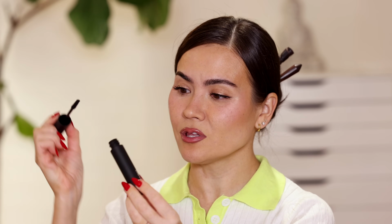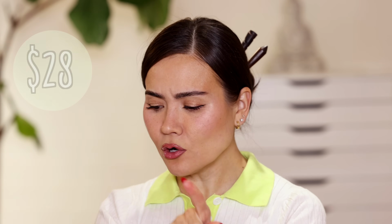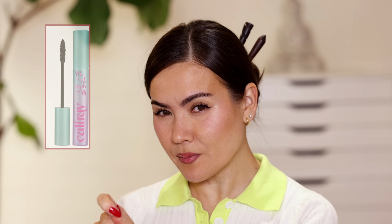I really like it for its super simplistic wand. I really like that it separates and defines your lashes. It makes them soft and feathery, but longer and more voluminous. Basically does everything that a mascara is supposed to do. They don't smudge. It's not necessarily waterproof, but it is long lasting, so I really like it. 28 bucks. I also really like the CALIRAY tubing mascara for $24. This one I don't seem to have around, but I do like that one.